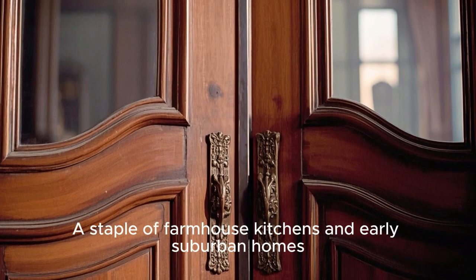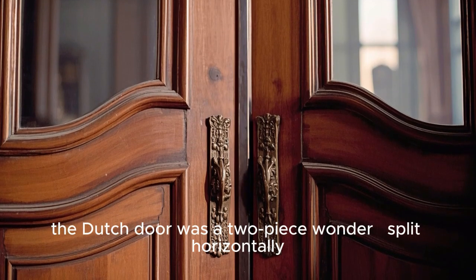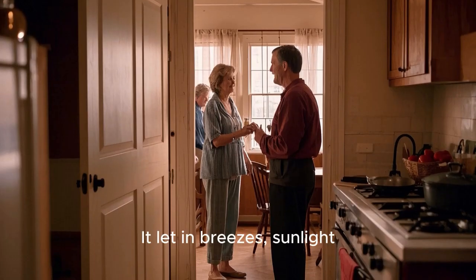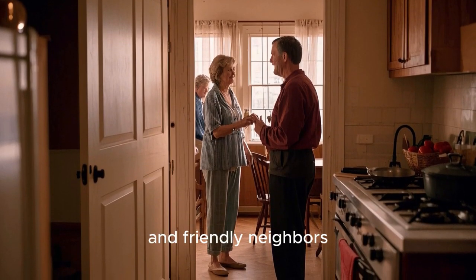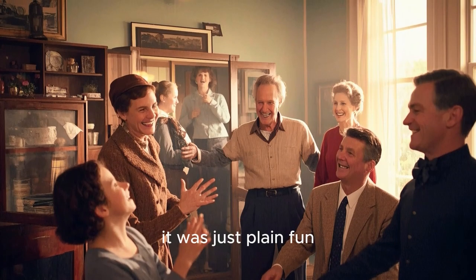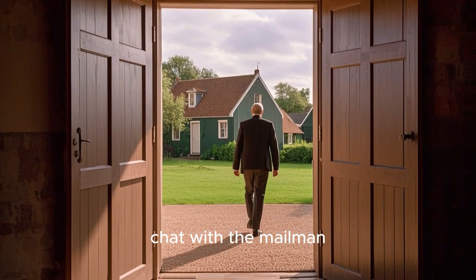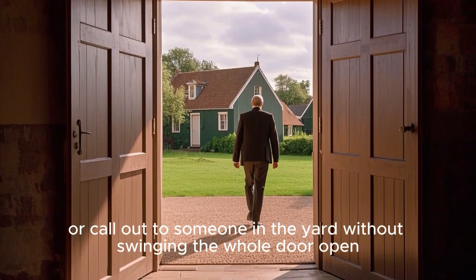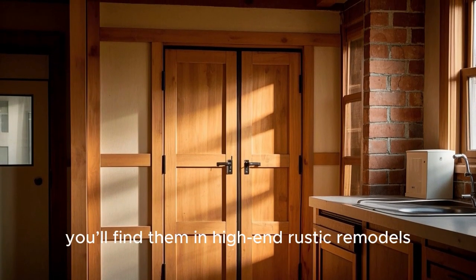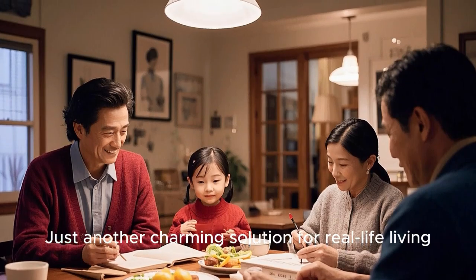12. Dutch doors. A staple of farmhouse kitchens and early suburban homes, the Dutch door was a two-piece wonder, split horizontally, so the top half could open while the bottom stayed closed. It let in breezes, sunlight, and friendly neighbors while keeping kids or pets safely inside. And let's be honest, it was just plain fun. You could rest your arms on the top, chat with the mailman, or call out to someone in the yard without swinging the whole door open. These days, you'll find them in high-end rustic remodels. But they used to be everywhere. Just another charming solution for real-life living.